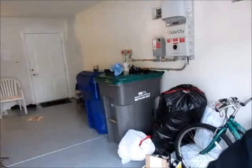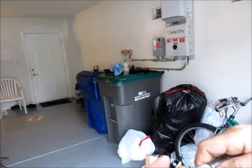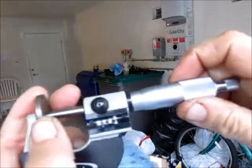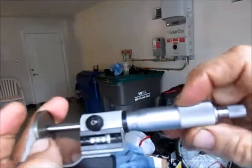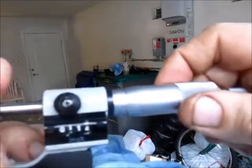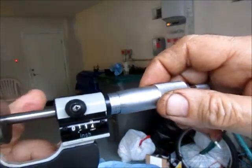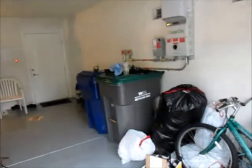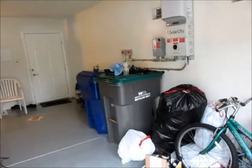Here's the one from the cylinder head shop. And this is what we're going to get on this one here. And this is also 114 thousandths. So that's not going to help us at all. We need to get like 110 thousandths. All right. So our next step is to get a thinner shim, 4 thousandths thinner.